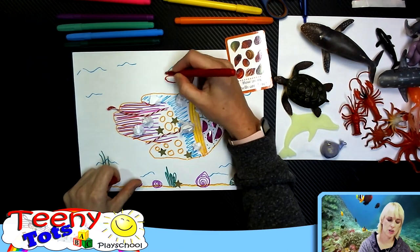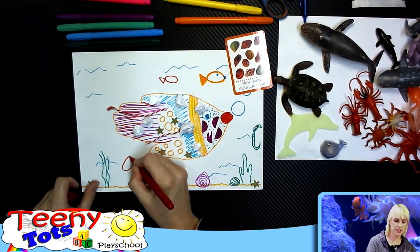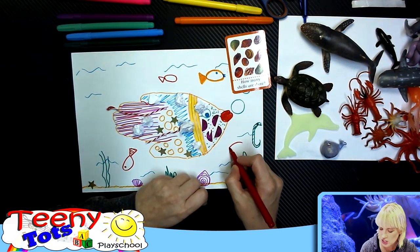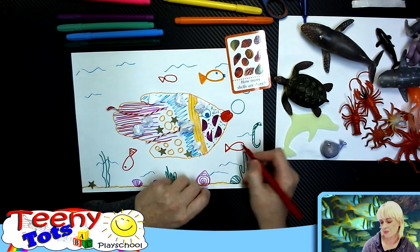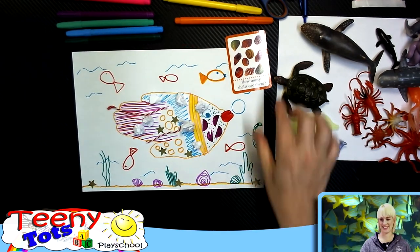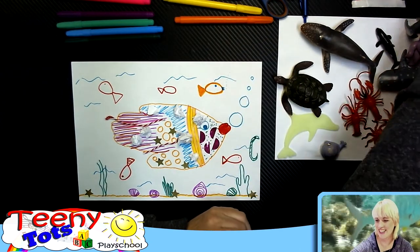Okay, draw lots of fish. And remember, the fish don't just swim this way. They swim up, they swim around, they swim down. So we can draw a fish going down. They don't just swim one way, hey? So you can draw lots of different fish. It's actually very easy. Just draw an oval with a triangle. See, they go lots of different ways. Lovely with shells and bubbles. How is your picture looking? Is it looking lovely? Yes, lovely.